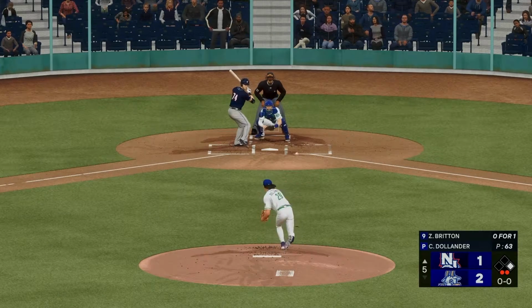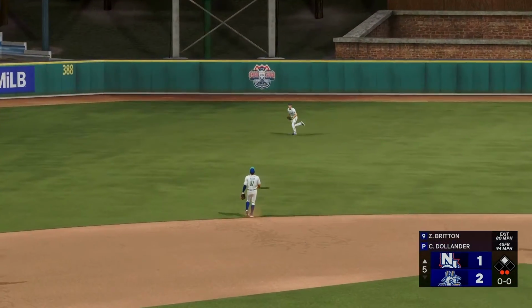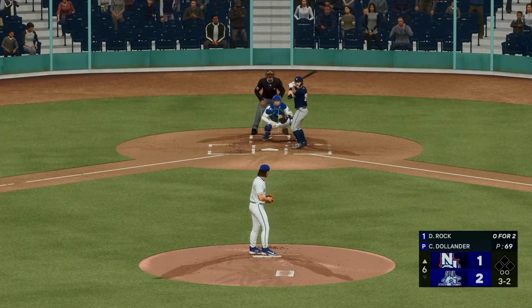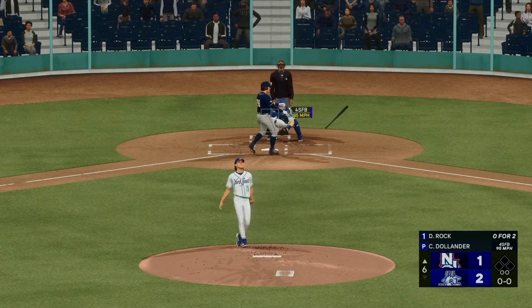1 on, 2 down for Britton. Another pitch lifted to center. Benny Montgomery getting his workout done here today. And we're now 5 innings through. Top of the 6th. Score still 2-1.